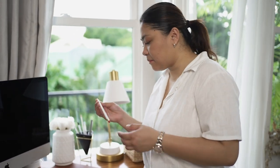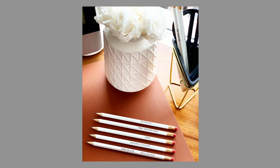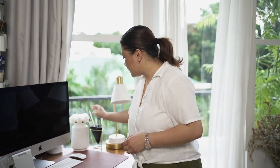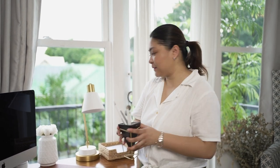I got it in Garden Barn Ink in Instagram. And these pencils, sobrang cute. So, meron siyang mga taglines in the pencil. Na I got this from Life After Breakfast, I think, in Instagram. I love it. This is actually either a pen holder or, if you notice in my bookshelf, set ko siya nabili. And you can also make it as a planter. So, multi-purpose and functional din siya.